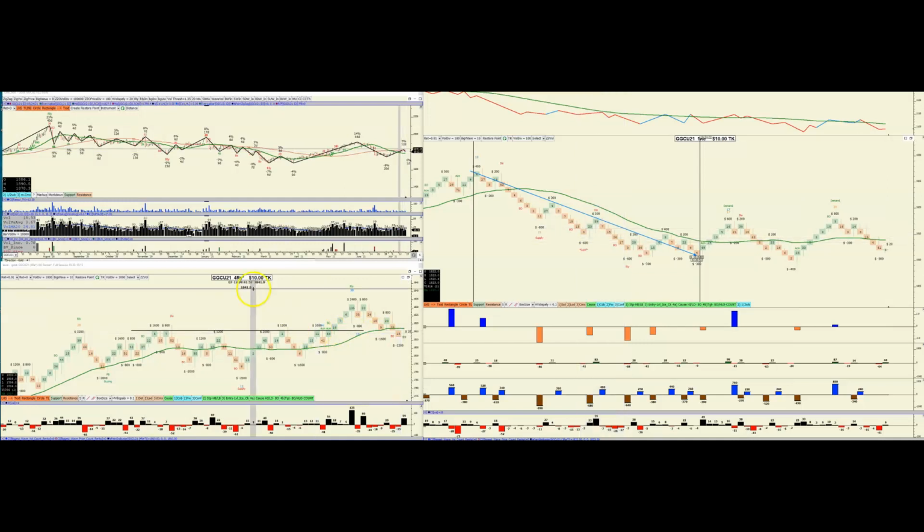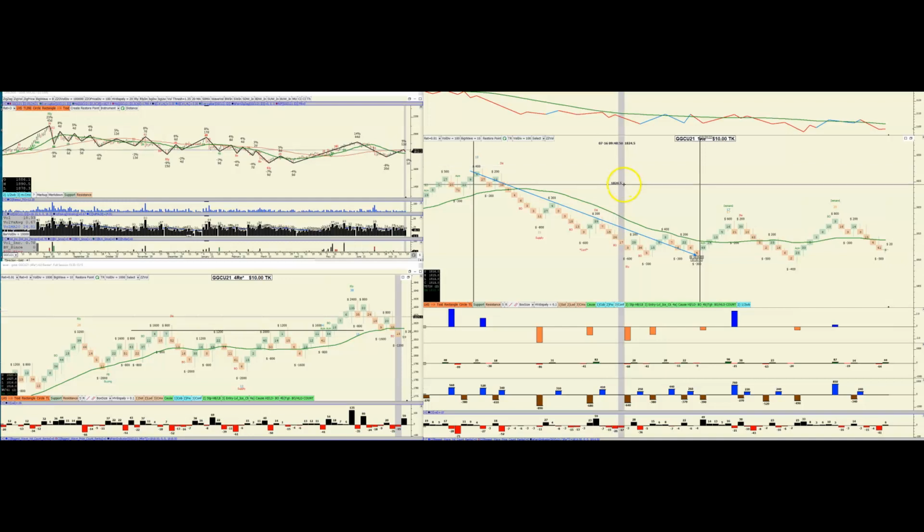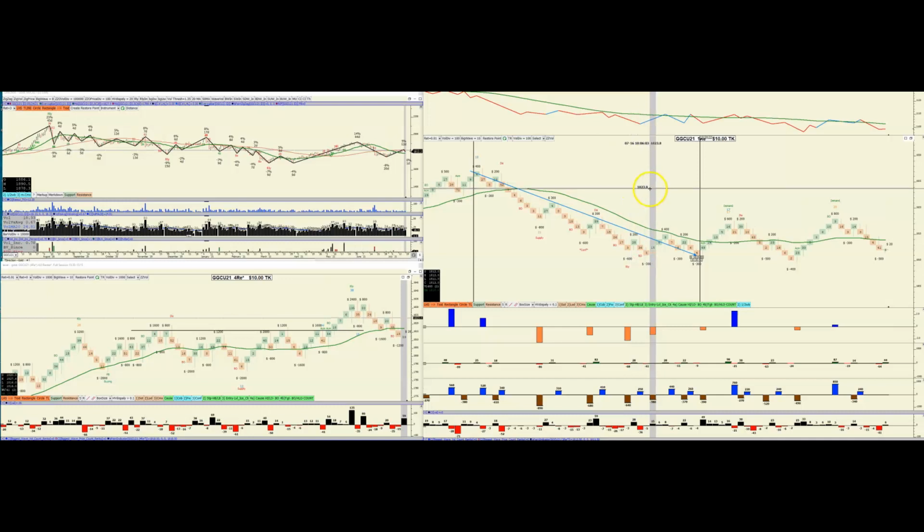Test, there's at least 2 types of tests. The first is obviously breakout and the test of the breakout. But what are you testing? Are you testing the breakout? What you're testing is to see if demand is still there. When a breakdown tests, what are you testing? You're testing to see if the supply is still there.